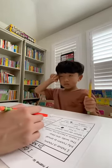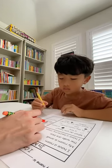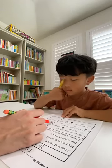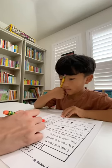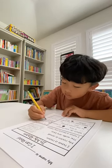Okay. Look at what this says. B-E-D. Bed. Daniel. What does it say? Bed. Trace bed.